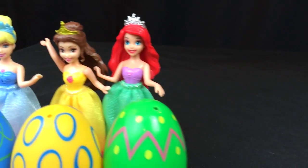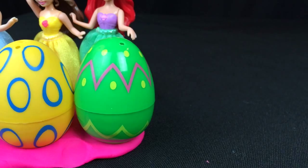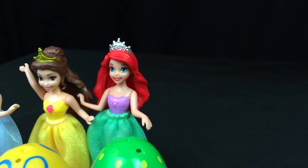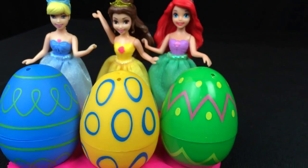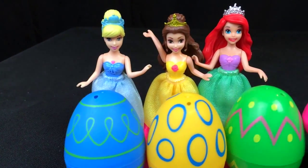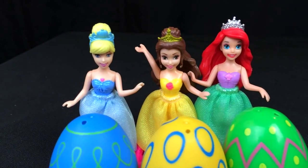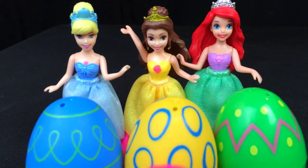And then we have a pretty green egg with some purple and some green spots. And we have Ariel, the little mermaid. And they're gonna help us open these three eggs and see what's inside of them. See what's hiding. Ariel, why is your egg moving? I don't get it. Oh, what's going on? Oh, my egg's moving too. What are we gonna do?